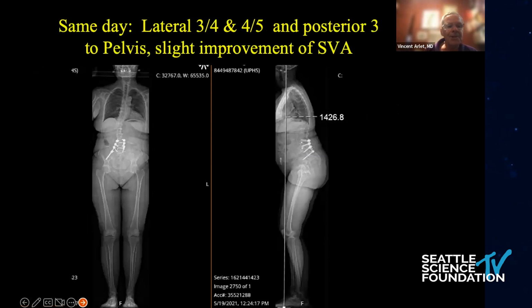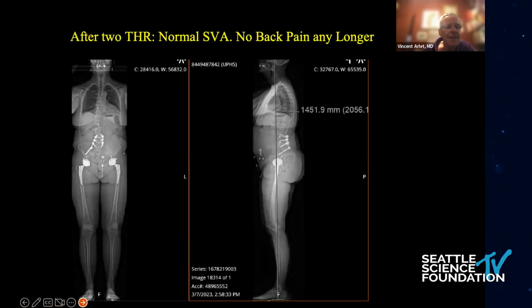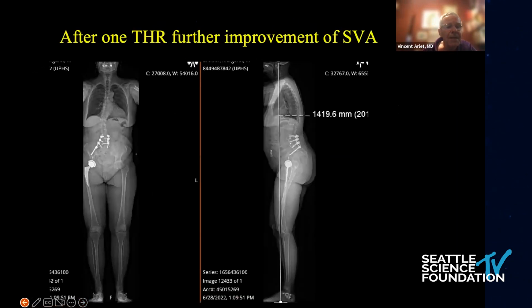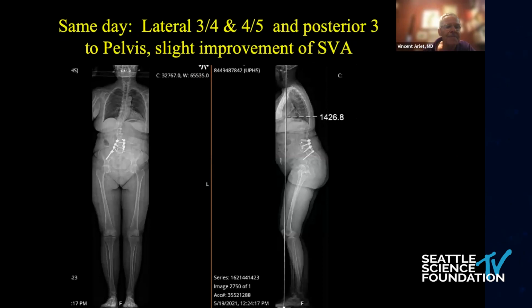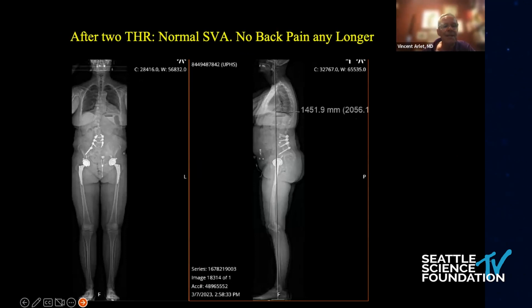I did my correction with lateral cages and tried to get the patient straight, and I had only a very small improvement of sagittal imbalance. She was doing a little bit better for back pain, but then she started to have some hip pain, because we knew she had hip arthropathy on both sides. So she gets a total hip replacement on one side, and we can see that she improved a little bit more in sagittal alignment in the EOS system. And then she gets a second hip done, and then she has a perfect sagittal alignment.